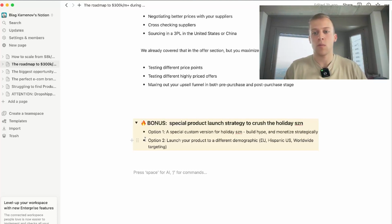Or if you just run worldwide targeting, which is the lowest effort thing to do, just keep everything in English, test out with worldwide targeting. If some specific country proves to be very successful, make everything adapted to that specific country and start running traffic. And if one country proves to be very successful, just make native ads with a native store, or you can just run it on the same store with multilingual setup and scale it up.